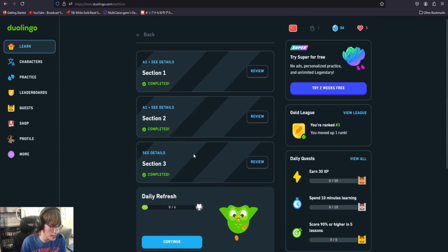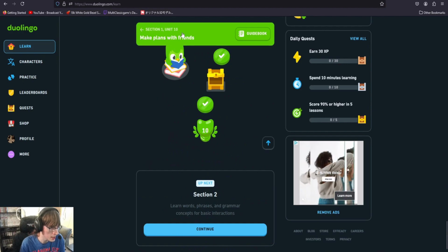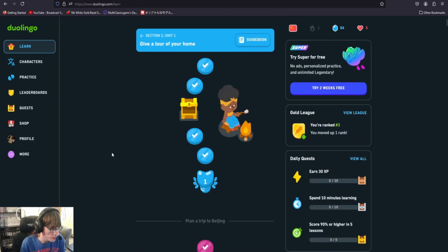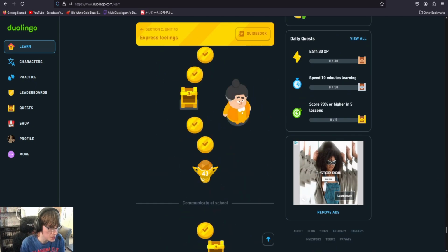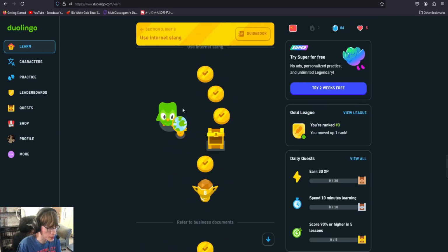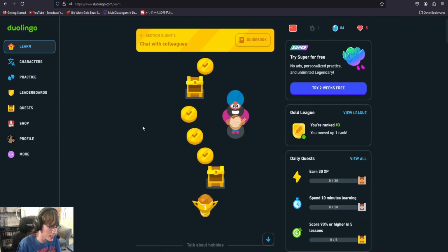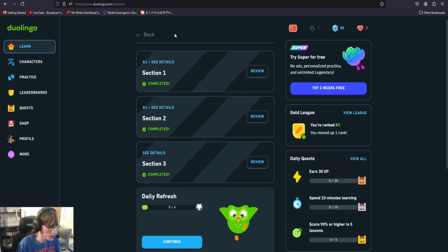But yeah, Duolingo Chinese has 3 sections, and each of those sections is divided into units. Section 1 has 10 units total. It used to be only 6 or 7, so I know they added more content here. Section 2 has a whopping 46 units total. So 46 units in Section 2, and Section 3 has 11. So in total, altogether, 一共, that is 67 units total. The Duolingo Chinese course in total is 67 units. That's how big it is.